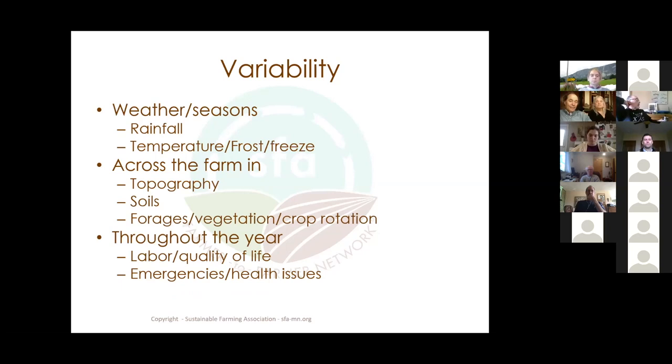Like Audrey said earlier, we got the best of both worlds now. The animals aren't here and they're coming back after they calve. It sounds like that's going to be a huge boon to your quality of life there. How about emergency or health issues? How about the crisis in the world that we're dealing with today? You know, the current world events.